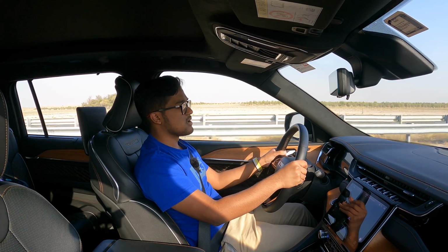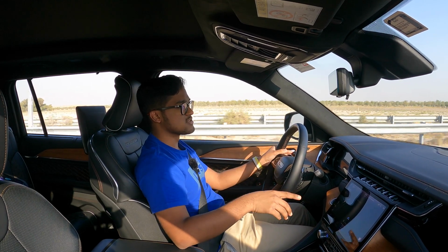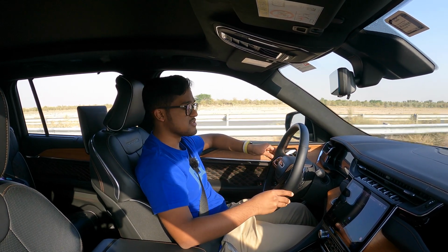Coming to the steering, it does have some decent feedback. You can adjust the feedback using the different modes. So you have normal, sport, and comfort. You can go to the infotainment system and adjust that. That will give you different feedback for the steering wheel.